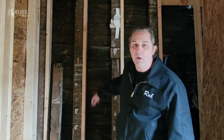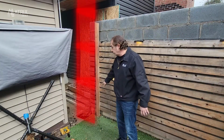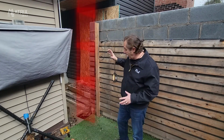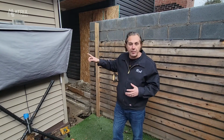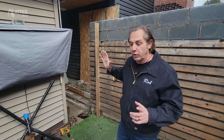Obviously, the column was a much cheaper solution than taking down this wall and rebuilding it with new footing and a 2x6. So let's go outside and take a look and see what that footing's gonna look like. So here's where we're gonna pour that footing and put the column up, going all the way up to the third floor. And the reason we had to do that was, again, like I explained, this is a wood wall in the back here, and it would not bear the weight of the third floor. So our choice was to do this.